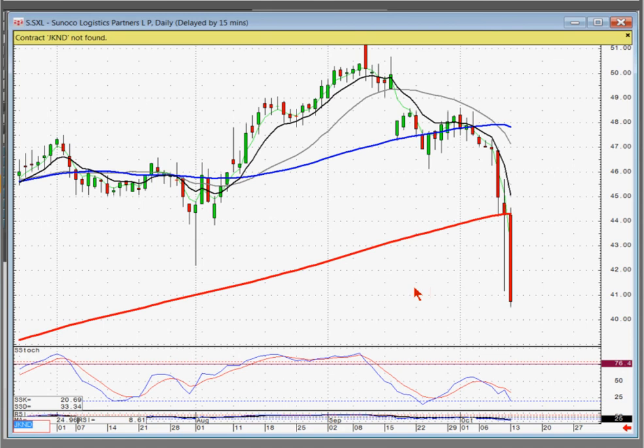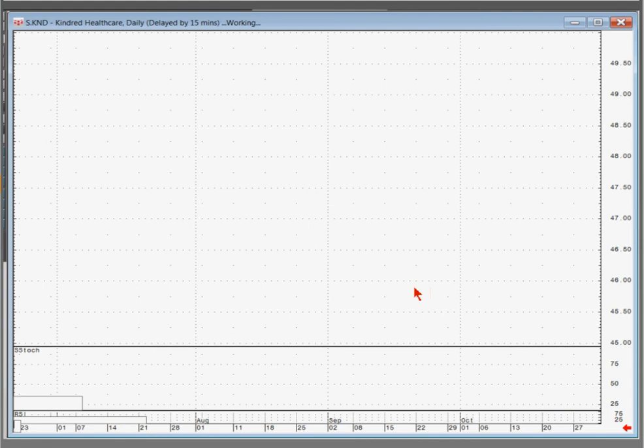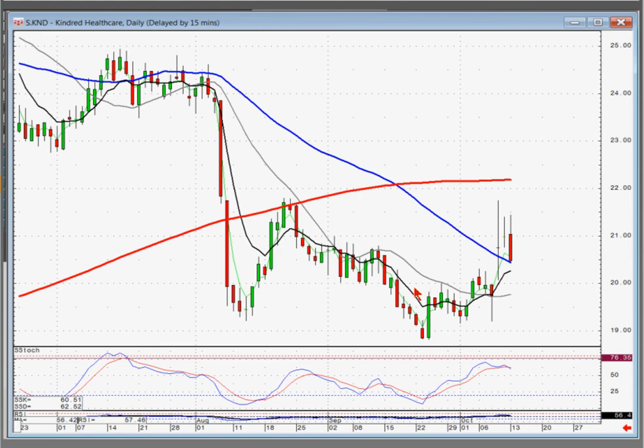This is an example of follow through. KND. I would hold this as long as it stays above the 50 and doesn't close below the T line. The gap up tells you there's some strength in here, and it's probably not moving with great enthusiasm yet because of the market. So if it closes back below the T line, you close it out. You can always buy it back on the next buy signal.